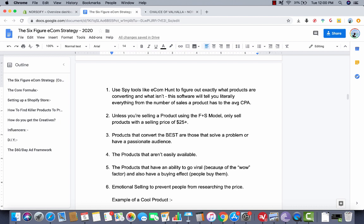And number three, products that convert the best are those that solve a problem or have a passionate audience. So the mug, right? We sold the mug. We had a very passionate audience for the mug. Avengers Infinity War had just come out.